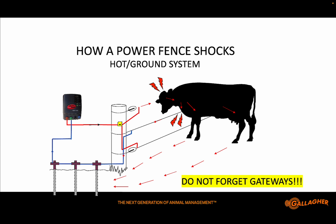Because for a true hot ground system, this non-electrified wire has to be connected all the way back to the ground system that is then connected directly to the energizer. That means every gateway, every corner, that ground wire has to be connected under the gate right along with the hot wire. Every time we get to a corner, the ground wire has to jump around the corner to make that complete circuit back to the original ground system that's tied to the energizer.